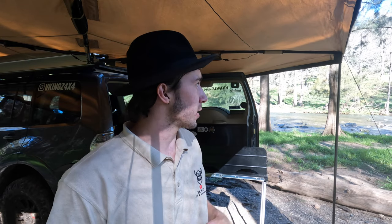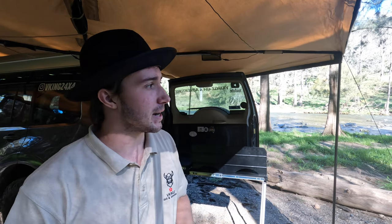I did have to put it into four low to actually get down in here, and without my lift I don't think I would have gotten too far through some of those washouts. So it's really good that we finally got down here though. Absolute peace and quiet down here. All you're hearing is the sound of the river. It's such a beautiful spot.